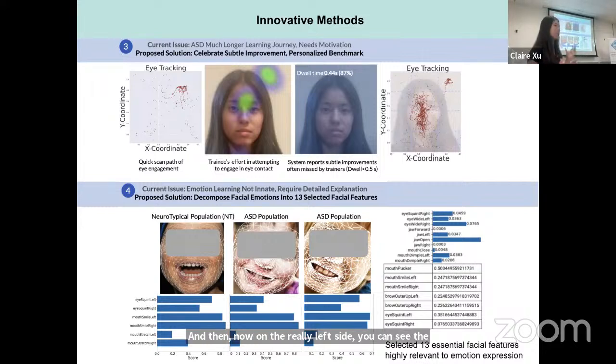There are multiple points and dots there, where each one represents around 0.03 seconds of the eye movement. So in this image, you can see that the child looked a lot more onto the top right side of the image, as indicated by more data points in that area.